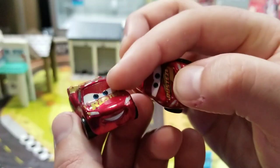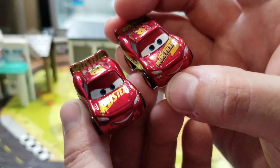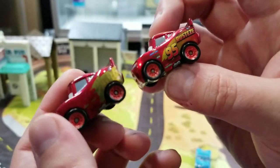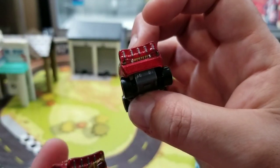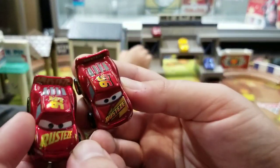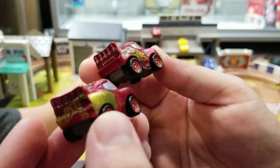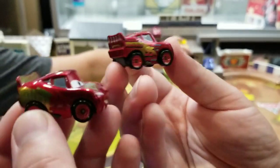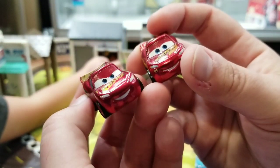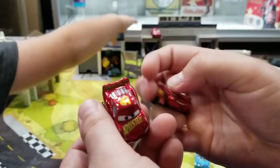This one has a way more mean face, and the smile looks to be a little bit bigger. See the difference? The Rusty's logo is a little different on the sides. Where did this one come from? Go back and watch part one and part two. I'm not even going to tell you anymore. You guys have to go back and watch part one and part two so you can see where all these come from. But these are the two different versions. Which one is your favorite? Left or right? Mean or happy? I like this one. All right, guys, time to put them in.